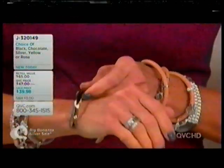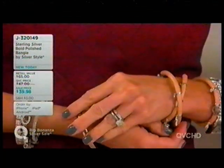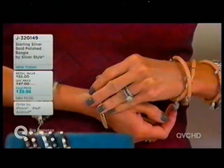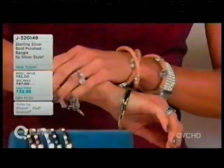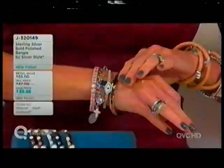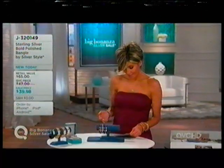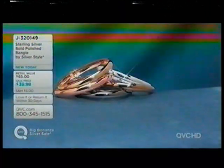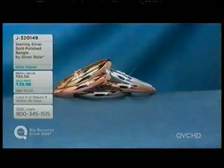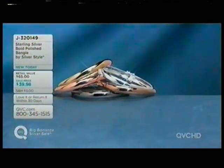All right. So lightweight on the wrist, you cannot believe. And in keeping with that, I would just say, for $39, if you can afford to layer more than one, I just think that's a great look. So anyway, new today, that's one of our great price points on this day and in this show. It is a gold polished bangle done in sterling silver, and it is your choice of 3 sizes and 5 colors.